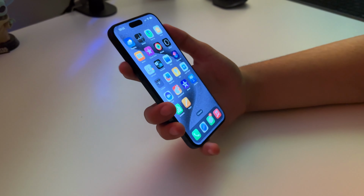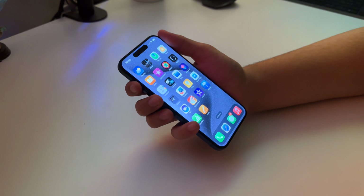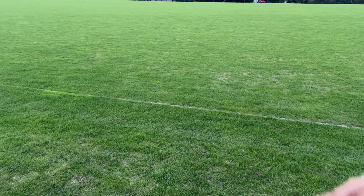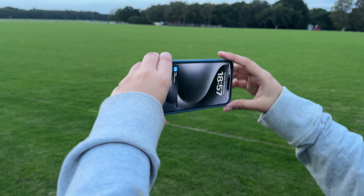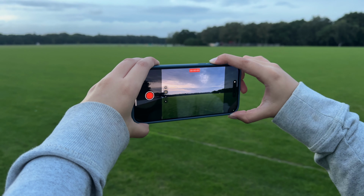Now, the action button I find a little bit awkward because it's hard to reach. It's all the way up on the left corner. The only useful thing that I found it to be quite handy for is taking pictures. So I use it to open my camera. I just flip the phone, press the button, and I start taking videos or take pictures. I don't know what else I would use this for, but I'm pretty sure other people will come up with brilliant ideas of how to use this action button.